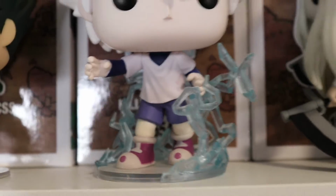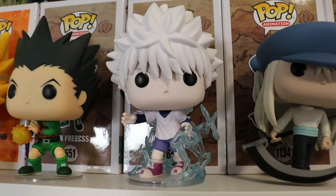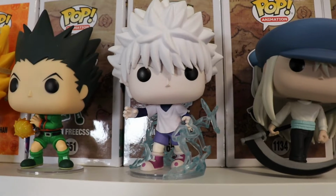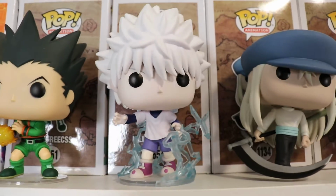Around the base of this Funko Pop, they gave him electricity. It looks so cool. There's a few other Killua Funko Pops, and I might get another one just because he's one of my favorite characters from the show. And I think they did a great job with this Funko Pop right here. Just look at it, so much detail in it.